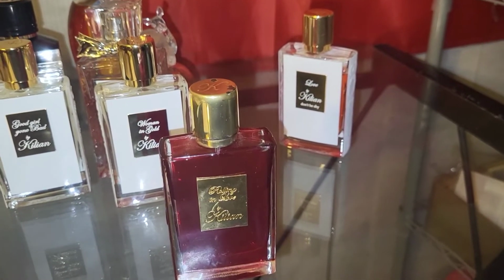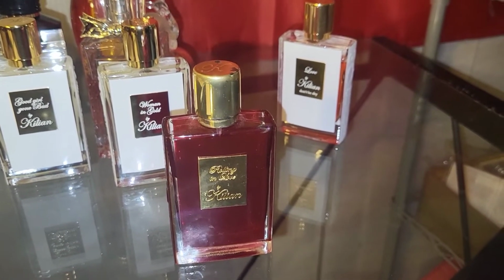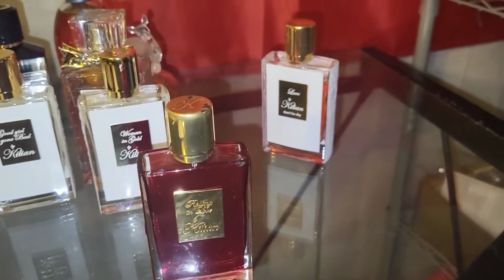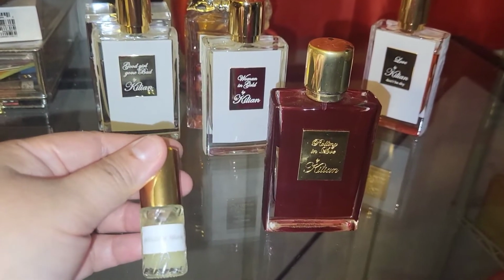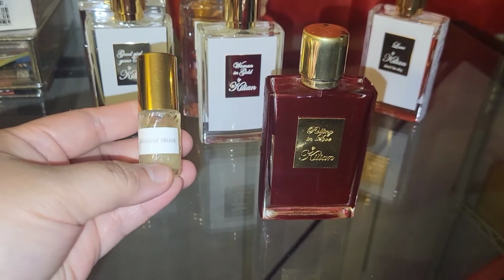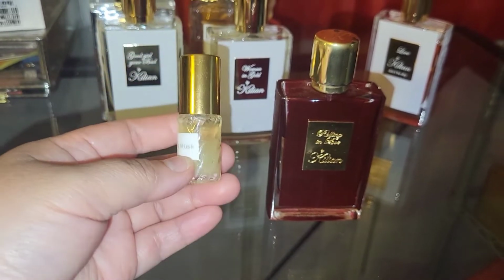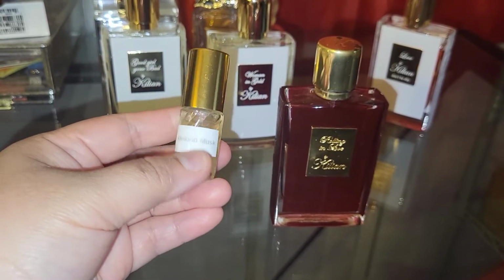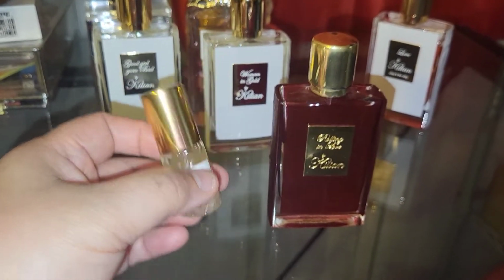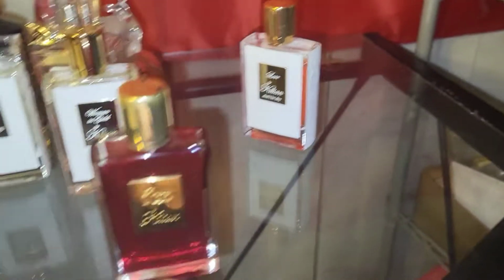I consider it a very grown up perfume, very classy, and I usually layer this with almond musk oil. My friend has the almond musk from The Body Shop, and she gave me maybe 5 ml. This is 5 ml. What I do is apply this on my neck, my arm, my elbow, and that's where I spray Rolling in Love.